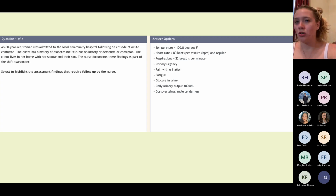Why would elevated sugar levels possibly put my patient at risk for a UTI? Well, what if there's a lot of glucose in the urine? That happens sometimes with your diabetics. What do bacteria love? Bacteria absolutely love sugar. So let's see. You guys did really well.